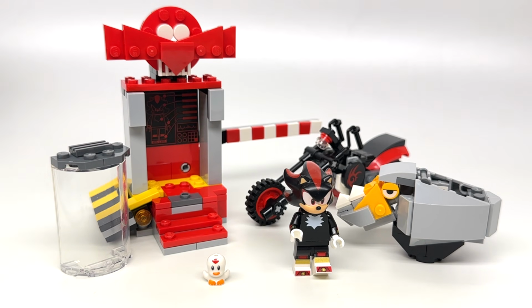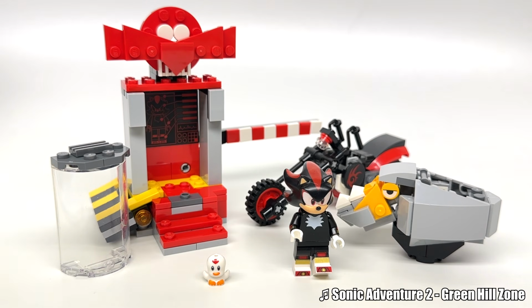And then the Rhinobot is an exclusive build that came out fantastic. I have very little complaints about this set. I'd give it a 9 out of 10. This is absolutely fantastic and one of the best sets that I reviewed this year.